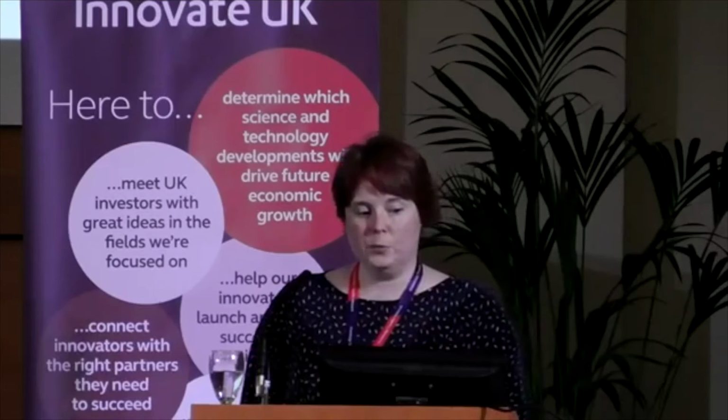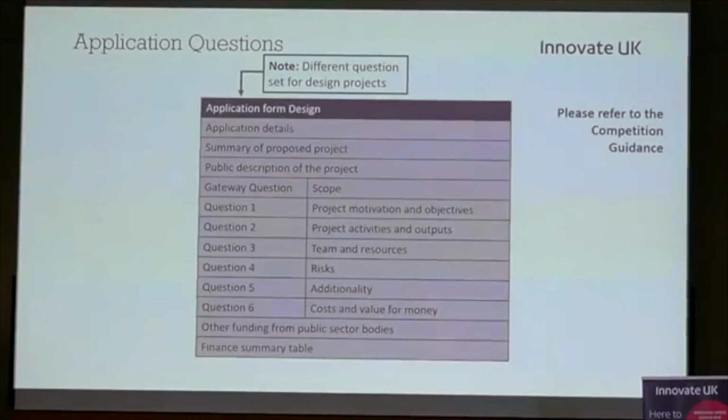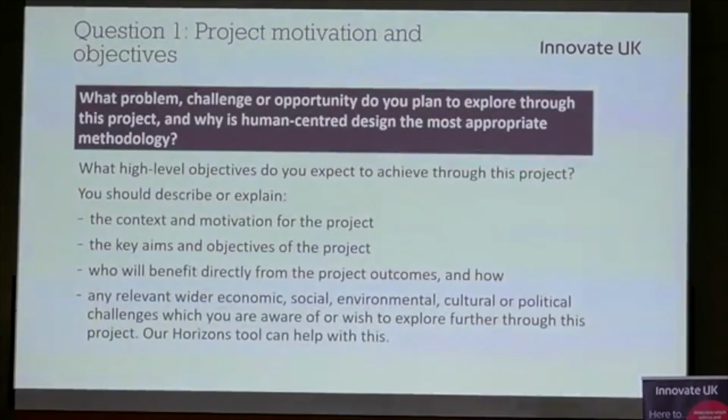So onto the actual application questions. As Tom said, there are six questions. If you are applying for both competitions, they are different questions. Question one is asking you about the context and motivations of your project, key aims and objectives, who might benefit from them, and any relevant wider economic, social, environmental, cultural, or political challenges which you may be aware of.